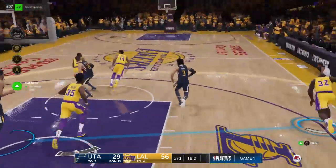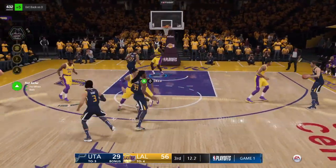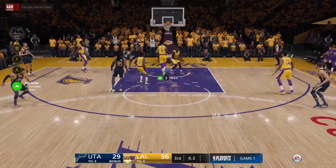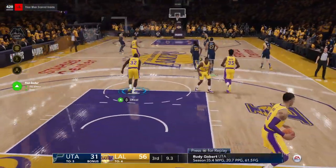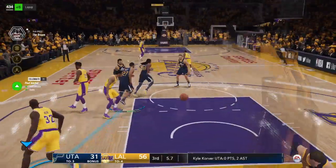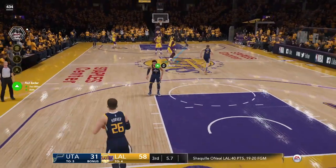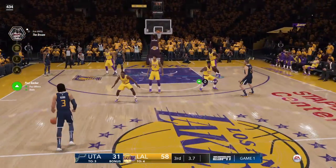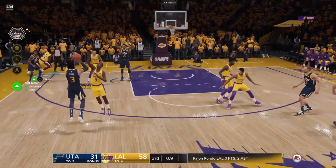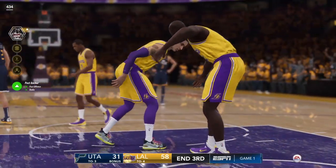Rudy Gobert pins it. You see, Ed, when it comes to evaluating first-round picks, we tend to talk a lot about their offensive capabilities. But this young man is showing you that the defensive skill set should never be overlooked. Great block. And counted at the rim. Deep 3 at the buzzer. 3 quarters down. So far, it's been all Lakers. It'll be Lakers ball as we begin the fourth.